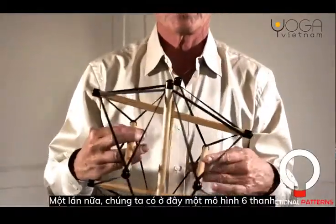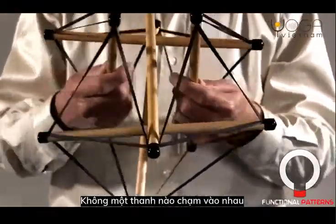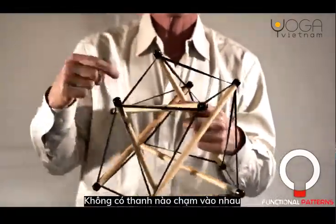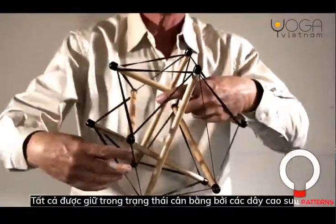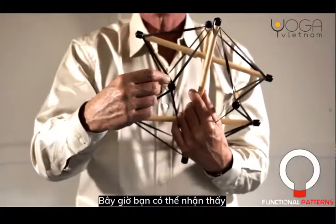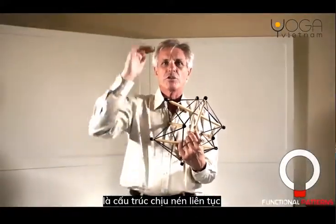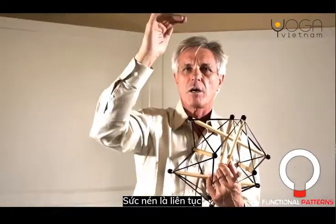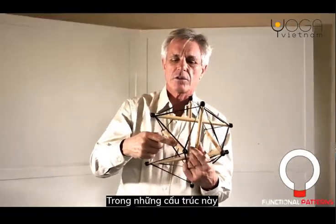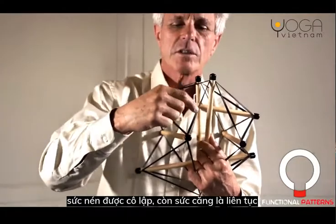So again, we're seeing a 6-strut icosahedron here. None of the struts touch each other. They're all really loose because these are elastic strings. None of them are touching each other. They're all held in balance by these rubber bands. Now you may notice that what we started with, the Empire State Building, is a continuous compression structure. The compression is continuous from the top all the way down to the ground. In these structures, the compression is isolated, but the tension is continuous.